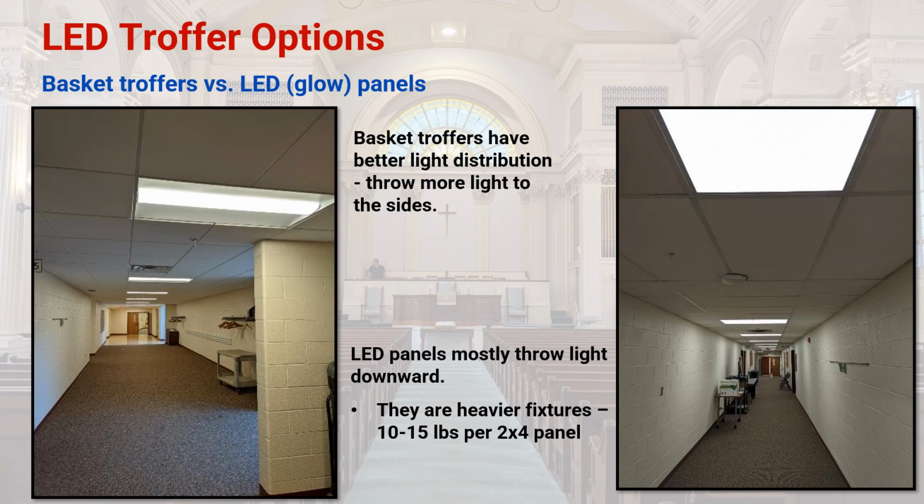So just a note about Troffers. Again, these sit in the dropped ceiling grids that most church buildings have. There are two types of LED Troffers now. There's what's called a center basket Troffer. That's the one on the left. It has a plastic lens down the middle and a beveled edge. Those, in my opinion, throw light more evenly across the space. The light is spread further away from the fixture, and it gives a more even look in the space, as you can see in the photo.